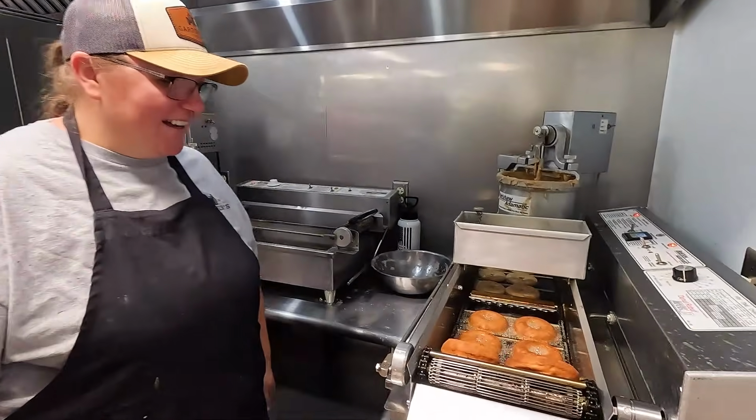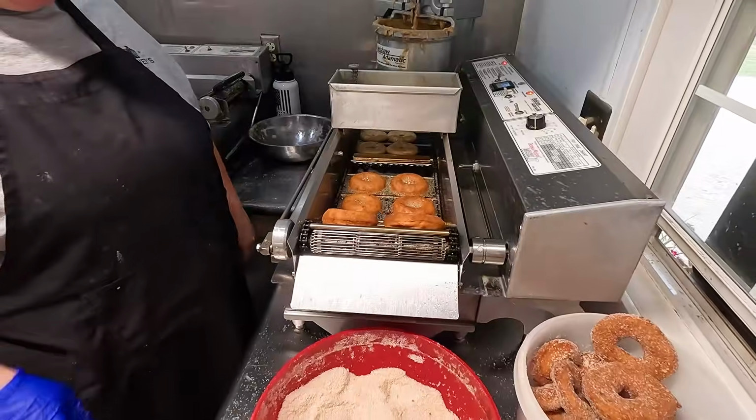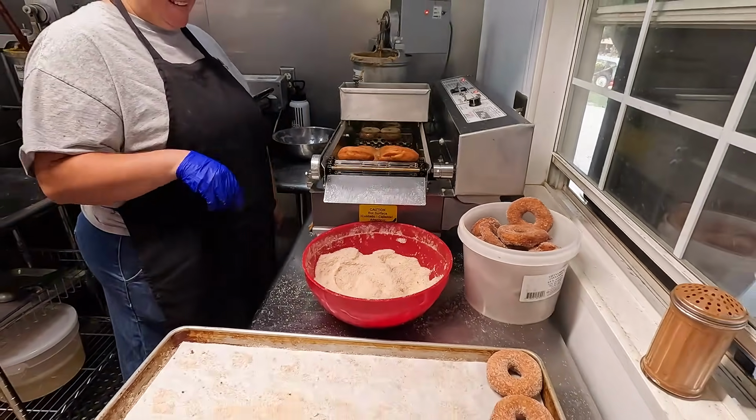So these are our donut machines. Some fresh donuts being made. Apple cider donuts. Delicious and amazing.